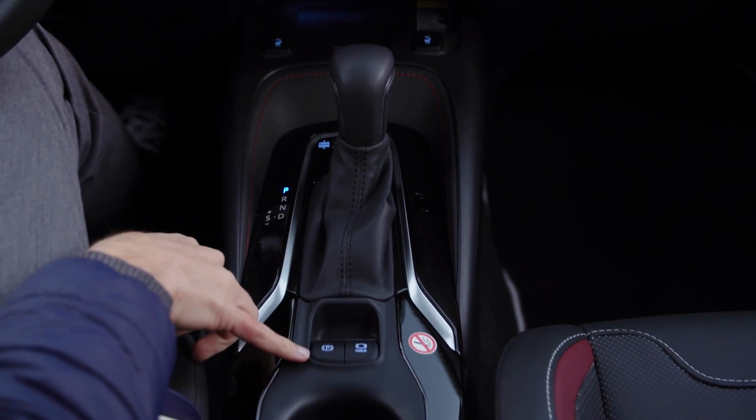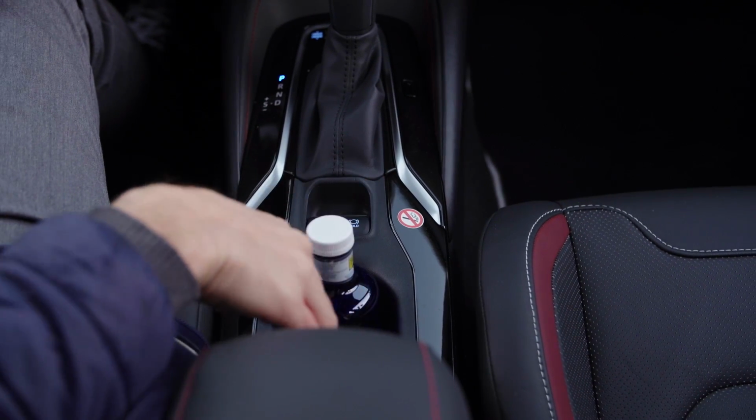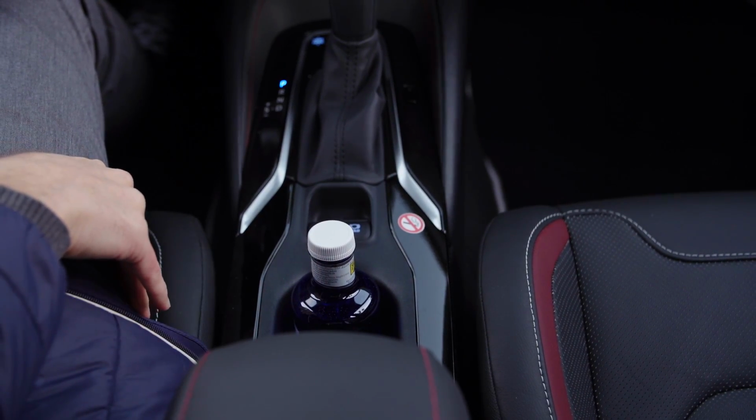And an electric handbrake right there, as well as some cup holders, but they're not really adaptive, but they go deep enough that you can do some stuff with it.